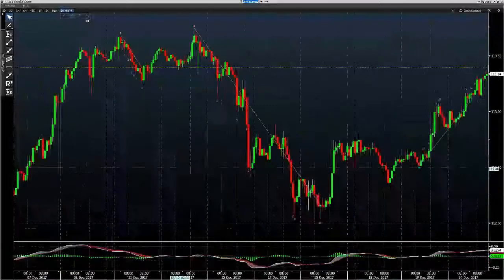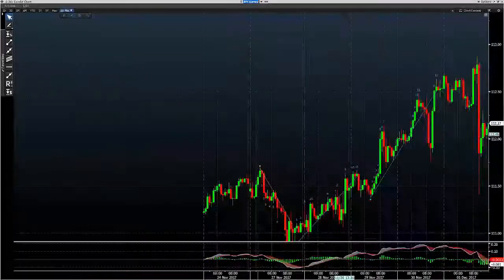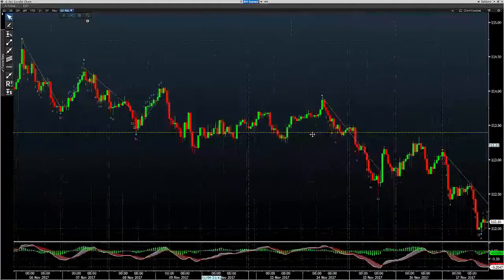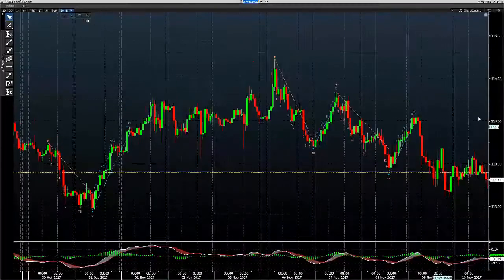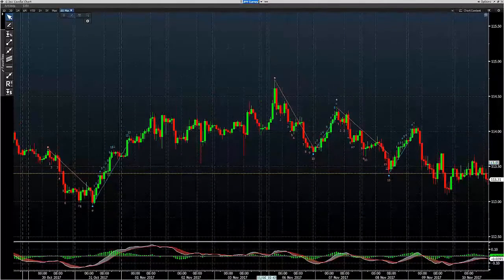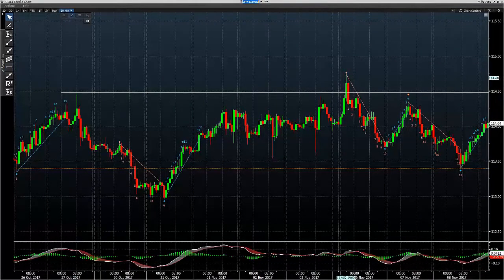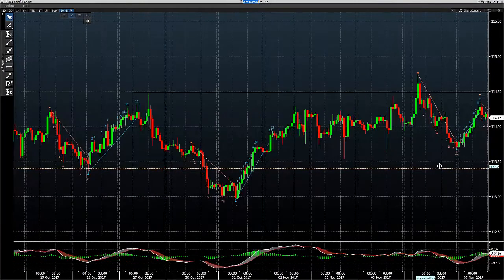113 is not what I care about. 112 is not what I care about. It's 114 and a half. Okay, so here's the question: at 114 and a half, can I find some trade within this and a reason to be a seller? This is the 114 and a half that traded 114.73, but what happened when it traded 114 and a half?